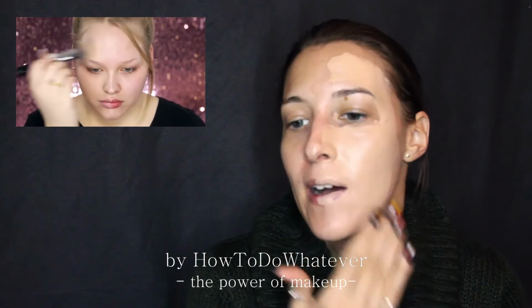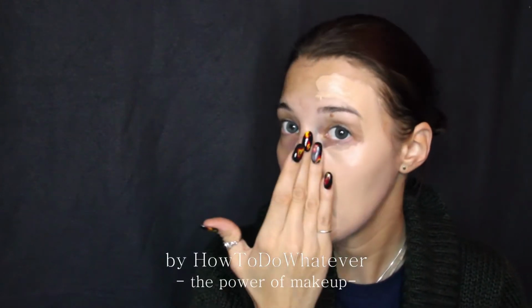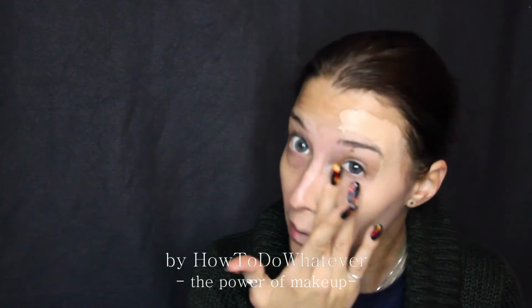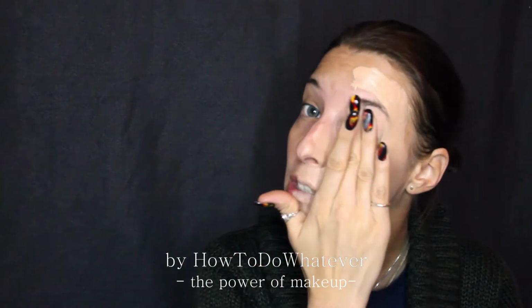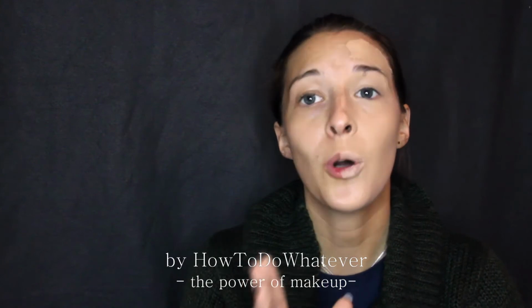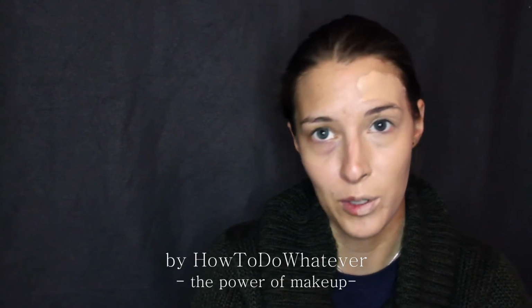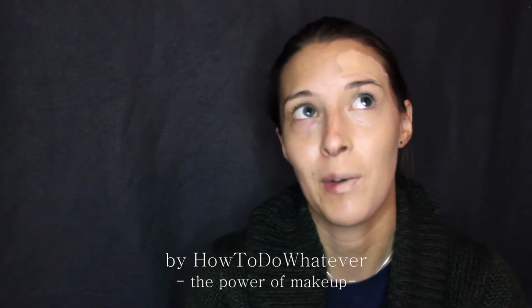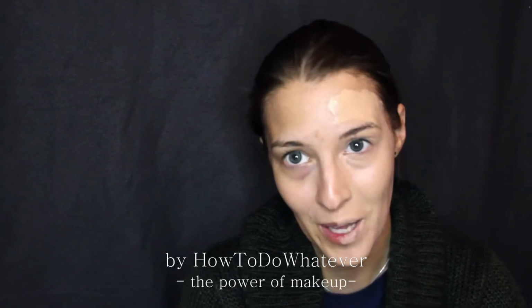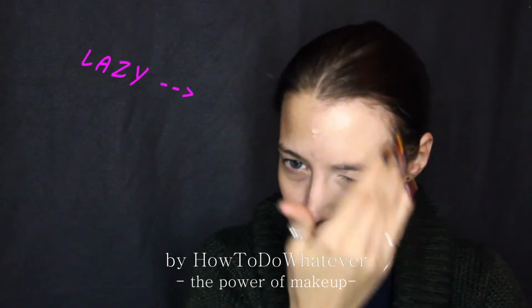A lot of people are telling me all the time that it's not good to cover your face with your hands only and not with a brush, because it's unhygienic and your hands are dirty and so on. So I'm always telling people I do what I want. I do wash my hands, and I don't think they're as dirty as a makeup brush would be when I would use it, because I would not wash my makeup brush as it's supposed to be. So this is probably more hygienic in my case, and it's way easier and way faster.